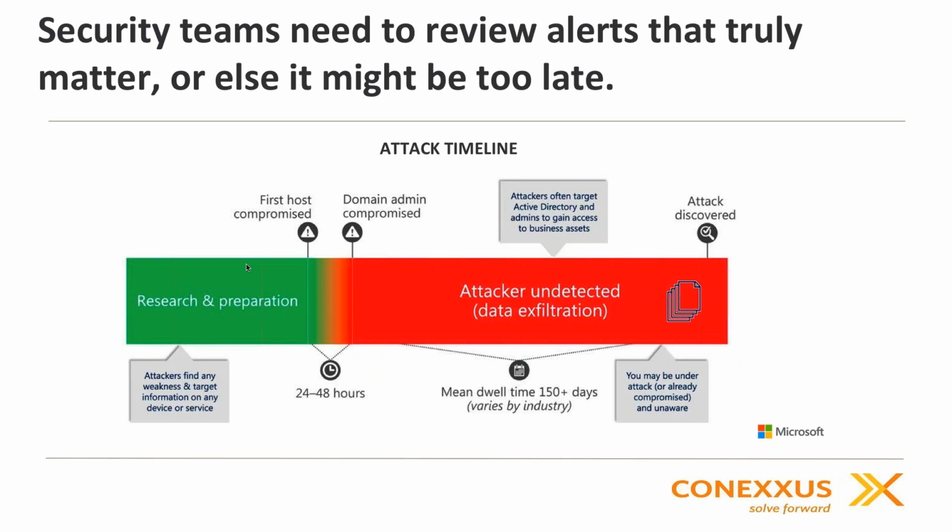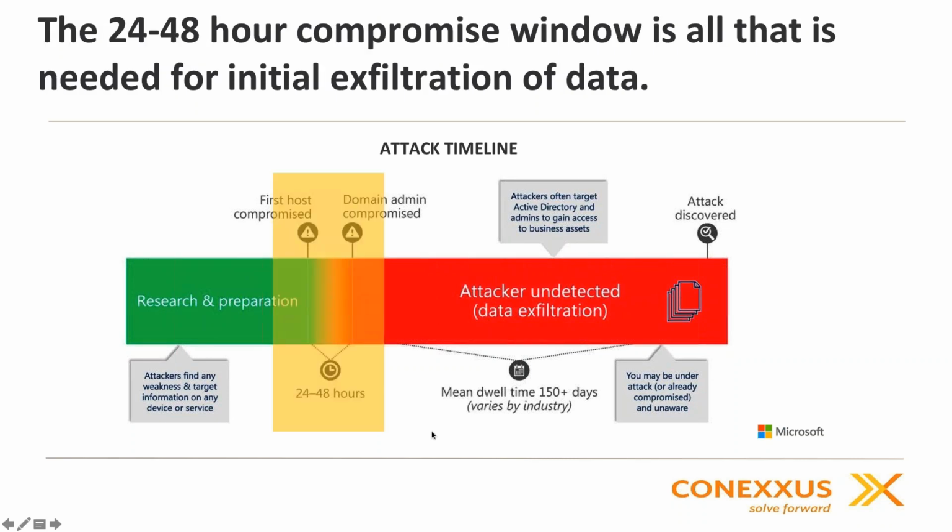Got it. So, the bigger point is once he's made it into your systems and once there's a breach, it doesn't matter that he could have been there for 150 more days. Once there's an incident, then you already have a problem on your hands. This graphic is actually from Microsoft, just to give you some context. So there's that 24 to 48 hour window, which is all that's needed to exfiltrate potentially data.